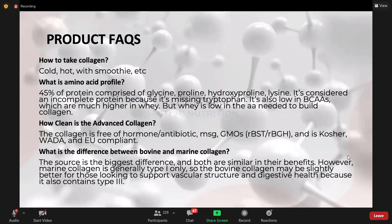How to take collagen. I've had a lot of people ask, can I put it in a smoothie, or can I put it in a hot drink or coffee? The great thing about collagen is it's pretty much indestructible. So you can add it to your smoothie.